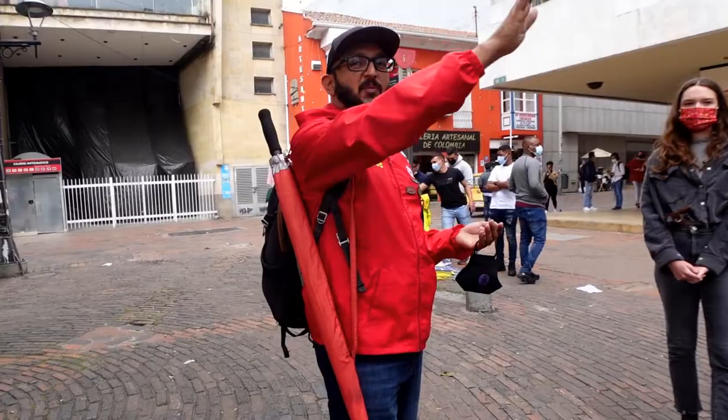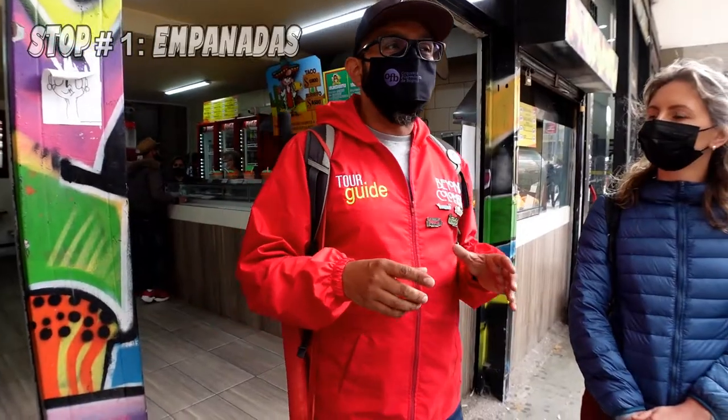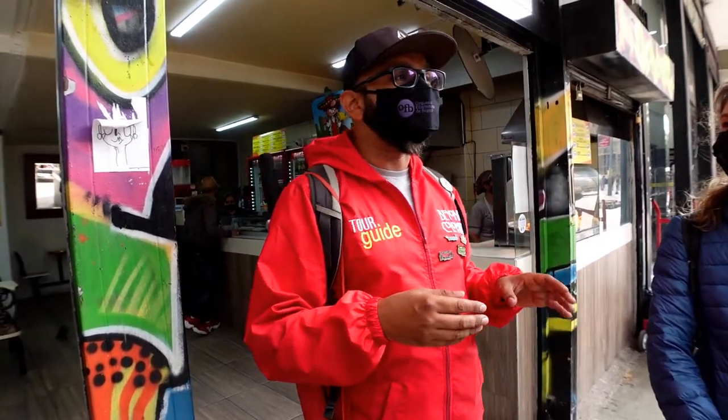We're going to that corner, make a right, then we make a left, continue going, and we stop in a very good empanadas place that maybe you can go back later and try. If you're gonna stay for several days here in Bogota, that's a good choice to have empanadas. So in here, we're gonna try a smaller version that is called empanada casera. It's filled with potato and beef.